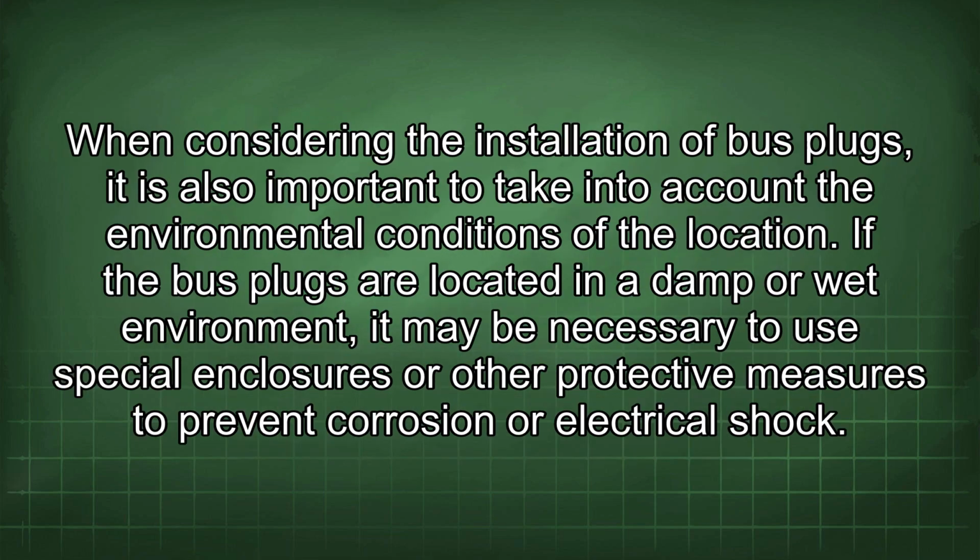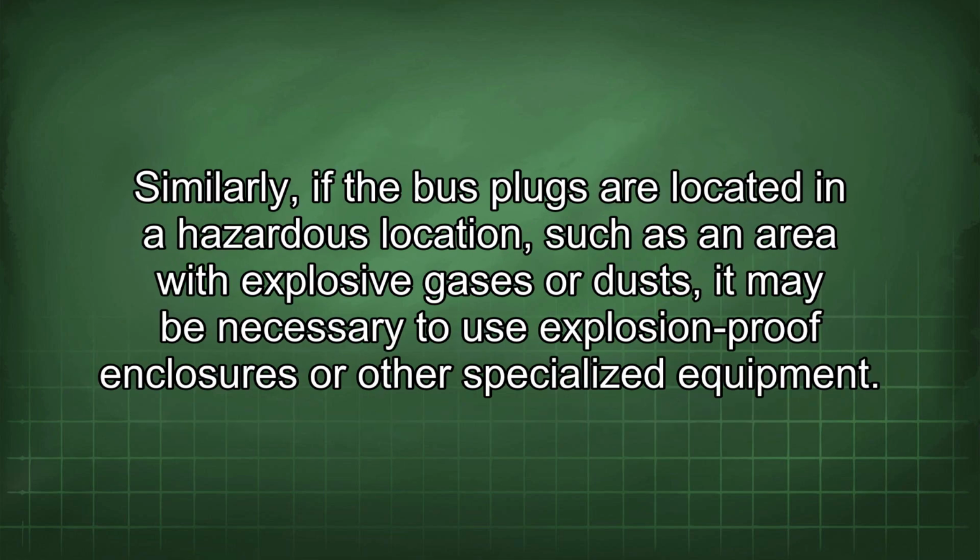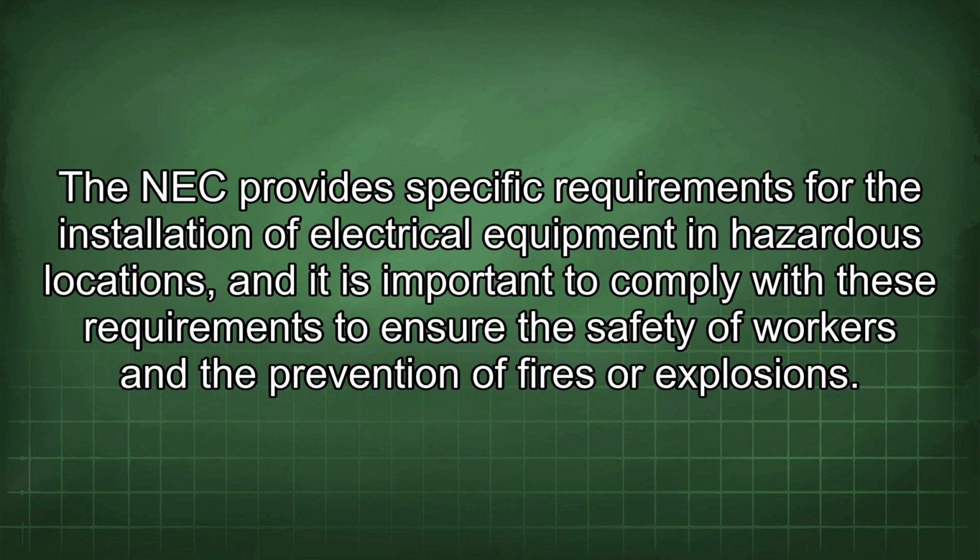When considering the installation of bus plugs, it is also important to take into account the environmental conditions of the location. If the bus plugs are located in a damp or wet environment, it may be necessary to use special enclosures or other protective measures to prevent corrosion or electrical shock. Similarly, if the bus plugs are located in a hazardous location, such as an area with explosive gases or dust, it may be necessary to use explosion-proof enclosures or other specialized equipment. The NEC provides specific requirements for the installation of electrical equipment in hazardous locations, and it is important to comply with these requirements to ensure the safety of workers and the prevention of fires or explosions.